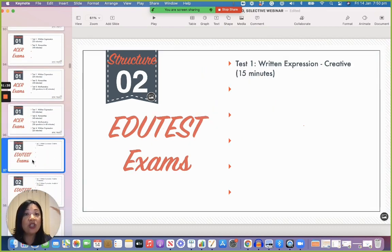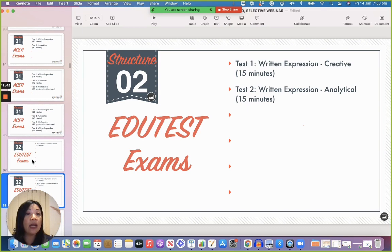Now, in terms of the EduTest exam, there's a written expression, so either creative, 15 minutes, or an analytical. There are some EduTest exams that only have one written expression, okay, and that's either a creative or an analytical, and the time limit for that will be half an hour with 5 minutes planning.